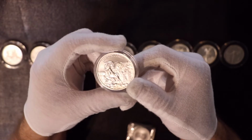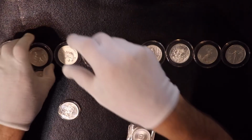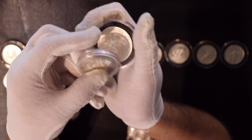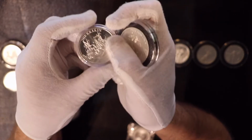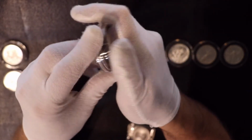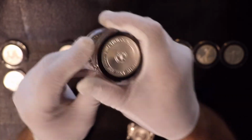You see the smaller one, also Intaglio. I also have the Unicorn. You see this 2 ounce and this is 1 ounce. It's a very cool collection. Yeah, 2 ounce and 1 ounce.